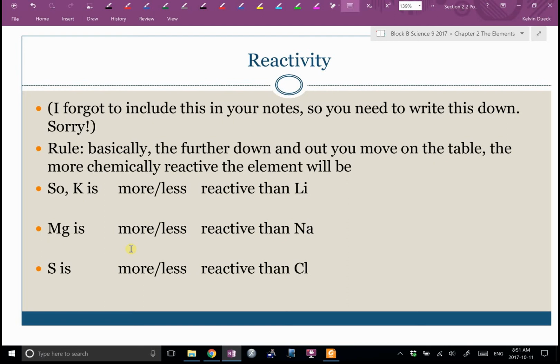So at the bottom of the front page of your notes, you have a big white space, yes? Make a little heading and call it reactivity. It fits in kind of nicely on the front page. Write the word reactivity and underline it like a little heading. And then you don't need to write the brackets. But here is the rule. I'm going to read it out and then we're going to summarize it because there's no way we want to write all this out. So you can write rule and then put a little colon.